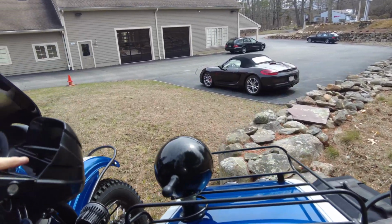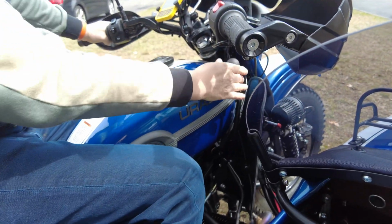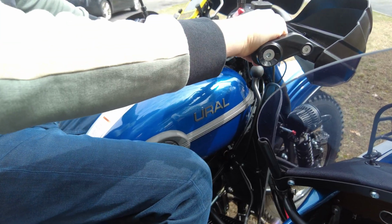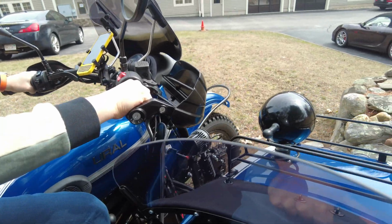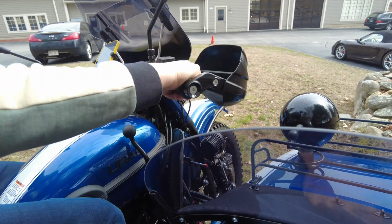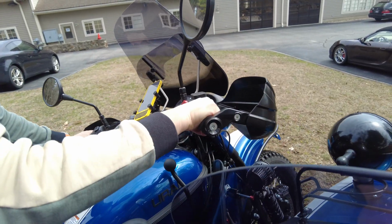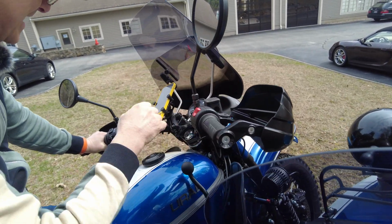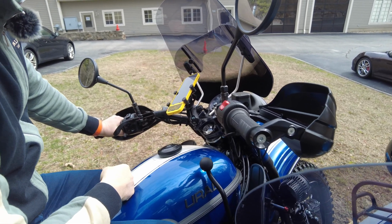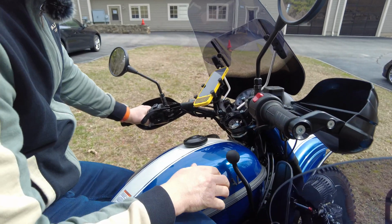We can go up a little bit. Well, let's go in reverse first. See this? So it's nice to have this here for reverse. So we're going to back up a little bit. Put it back to neutral. Put it in first gear. And we can go up a little bit. So we're going to keep Ian in there in the sidecar. We're going to put it in park. And that's where the hand shifting system is handy, because you can still be on the bike and move things around.